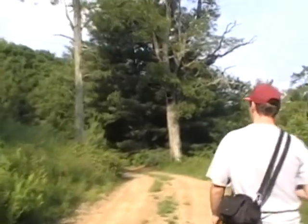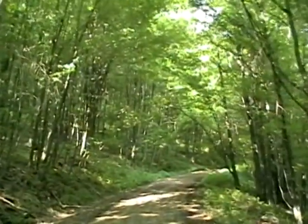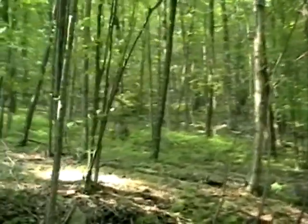It's morning in the hardwood forest, and it's probably the best time for wildlife. The birds have just woken up, and all the forest animals are out on their daily forage for food.